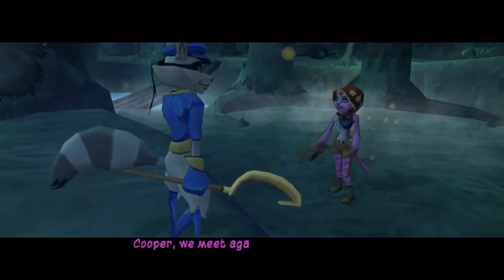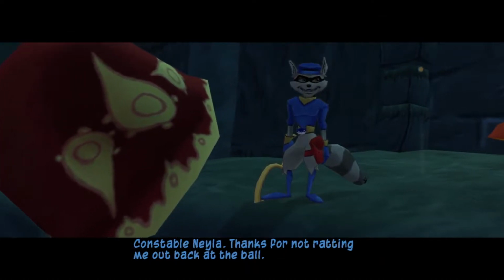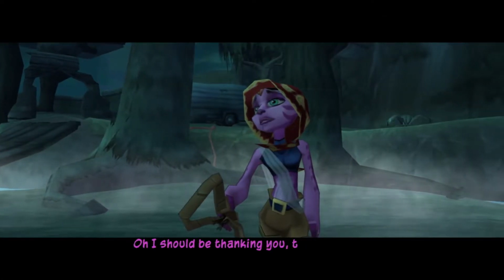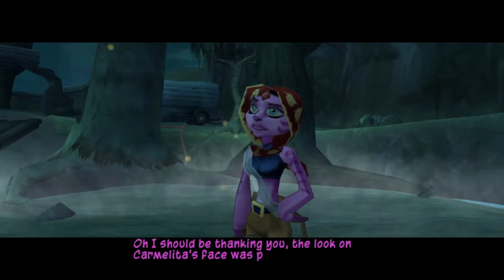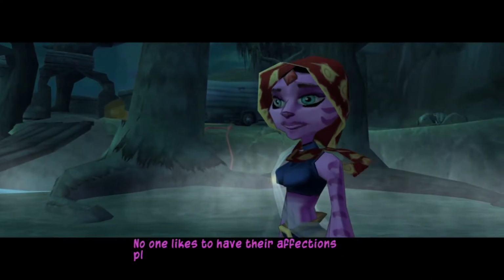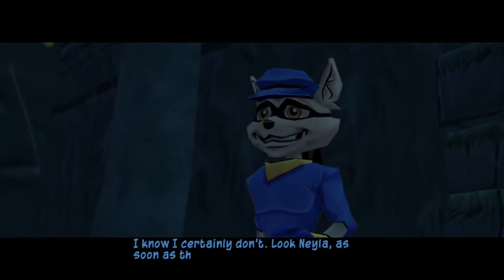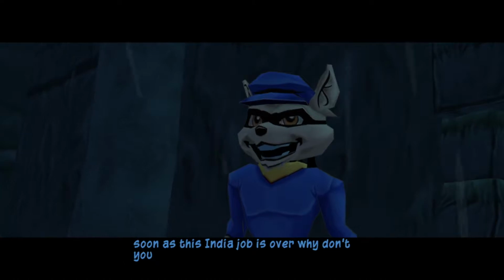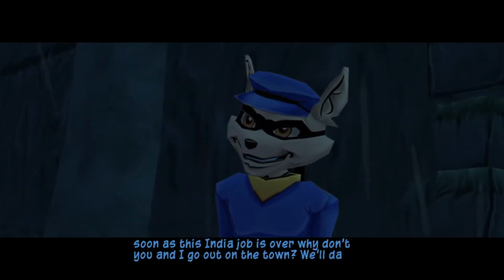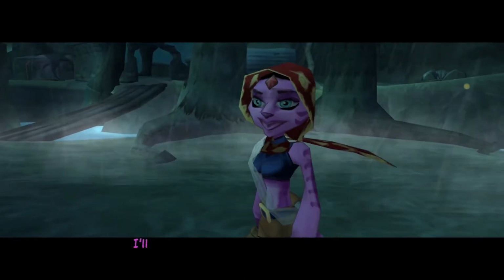Cooper, we meet again. Constable Mila, thanks for not ratting me out back at the ball. Oh, I should be thanking you. The look on Carmelita's face was priceless. She took it hard, huh? No one likes to have their affections played with. I know I certainly don't. Look, Mila, as soon as this India job is over, why don't you and I go out on the town? We'll dance through Bollywood and eat curry all night long. I'll keep it in mind.